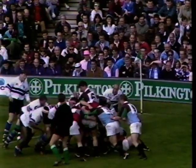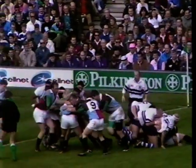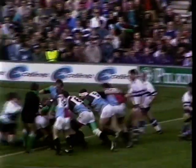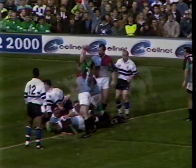Well, it started with a good catch by Neil Edwards here, but you see how the Harlequins get the ball to the back of the maul. They follow around, they drive on, and there's Peter Winterbottom touching down, really taking a leaf out of the Bath book. Tremendous play by the Quins forwards.